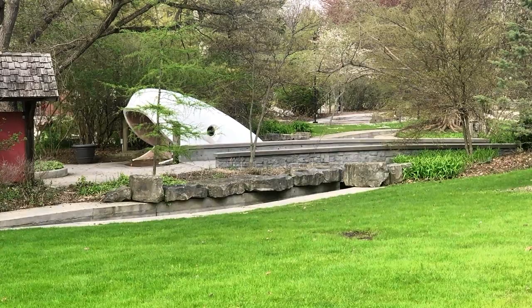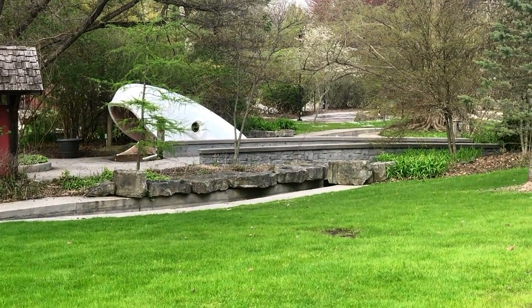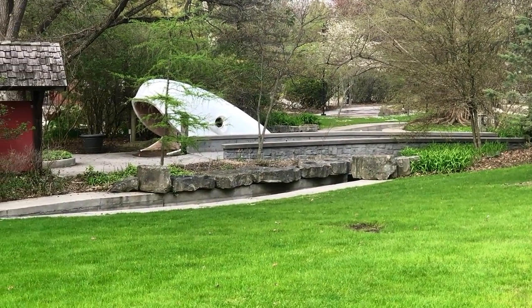And over here, you can see a giant whale mouth. I'm guessing themed to Pinocchio. So obviously, Storybook Gardens is not a huge theme park by any means, but it just has these cute little things and nice touches of theming and charm that really make this a unique place.